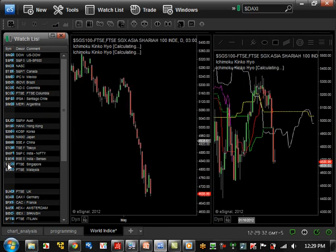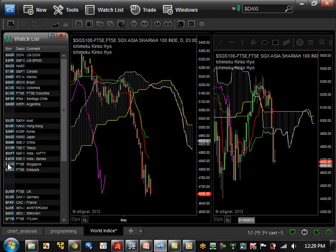Singapore is basically bearish trending as far as daily is concerned. Weekly, you need a pullback upwards and then a test to see exactly what's going to happen. 49.49 is going to be a major resistance level moving forward.